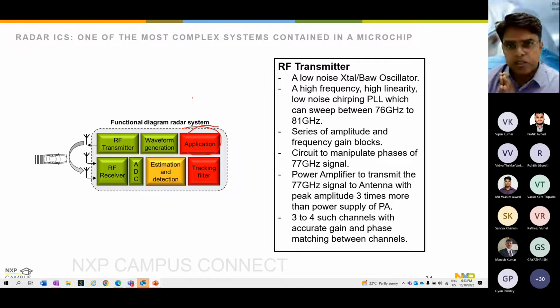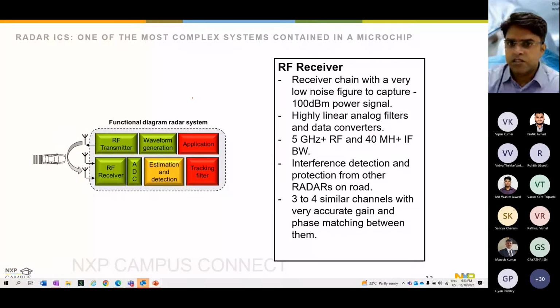Here I'm talking about what it takes to do the RF transmitter. As I said, you need to generate a frequency of 76 to 81 gigahertz. The next thing is you need to generate a series of gains. You need some manipulation of phases around 77 gigahertz. You need a power amplifier which can actually transmit 77 gigahertz signals, and there the power amplifier needs to have a peak amplitude 3 times more than the power supply itself. A lot of challenging circuit techniques. 3 to 4 such channels are needed. Same with the receiver, it really needs to be a state of the art receiver.